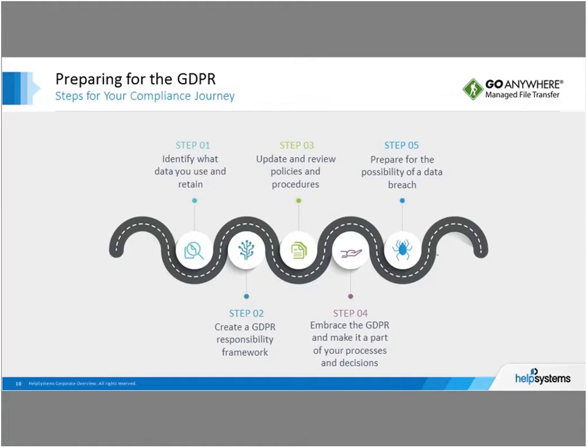Step two, create a GDPR responsibility framework, organizational and technological. Organizational, make sure people within your company know they have to comply with the GDPR. They need to know what it is in the first place. We can help you with that. Technologically, make sure you have processes, procedures, and when I say technologically, read software solutions in place to secure that data. That's the most important aspect of the GDPR, personal data. If you can prevent access to it in the event of a data breach, if you can ensure that it's been totally secured, it will certainly help you not be subject to a massive fine.